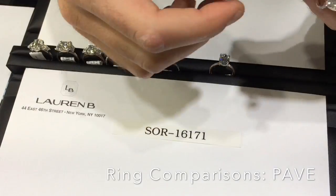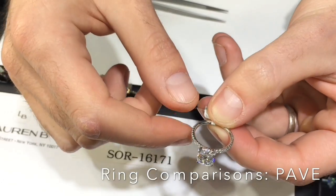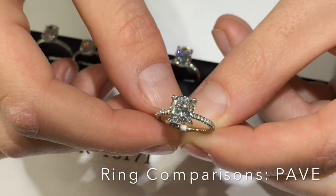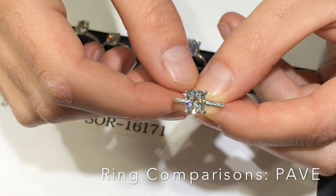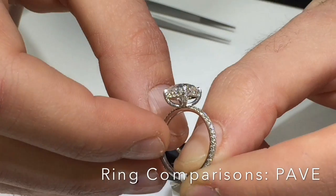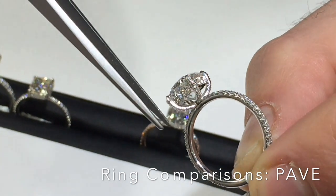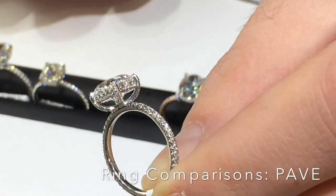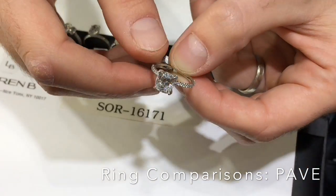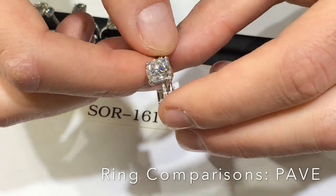Okay, so next up we're going to go to our definitely most popular style, which is the floating pave look, very delicate bands. This one is a 2.3 cushion, elongated center stone in platinum. And I'm just going to move it to the side a little bit so you can see underneath. This is our prong to prong pave wrap with diamonds going up the stems and across the basket. So really very nicely detailed micro pave set diamonds there, and from the top you cannot see it. It's a very subtle detail.